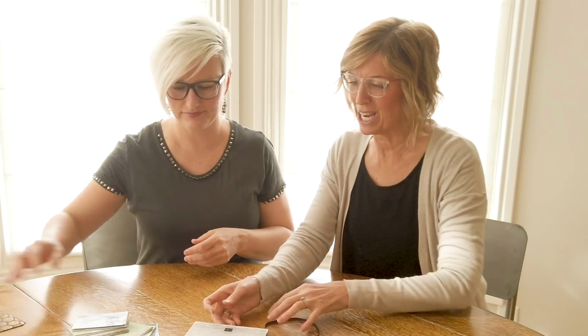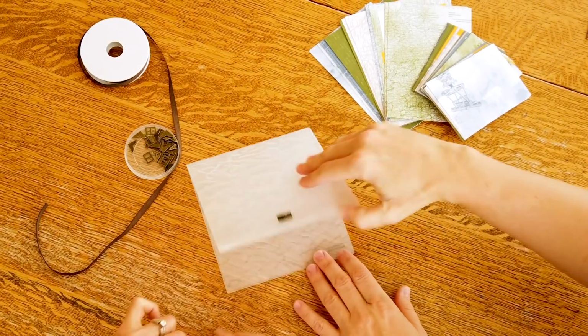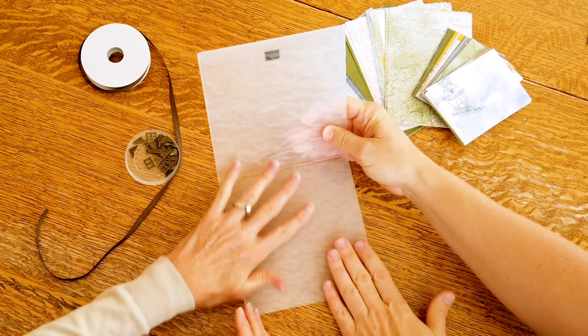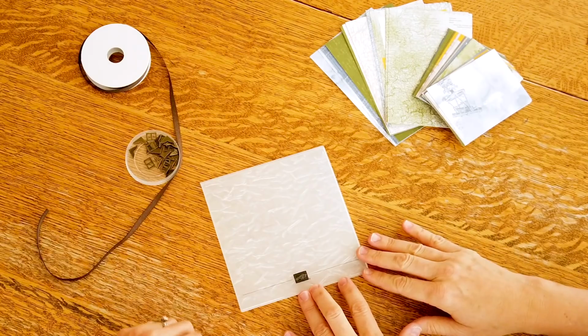Yes, beautiful. Okay, we'll set those aside and bring in one of my favorite things. I'm so excited about this: the Old World paper, with embossing. You can't tell it's 3D, but I love to touch it. It's going to give some real dimension and texture to your projects.